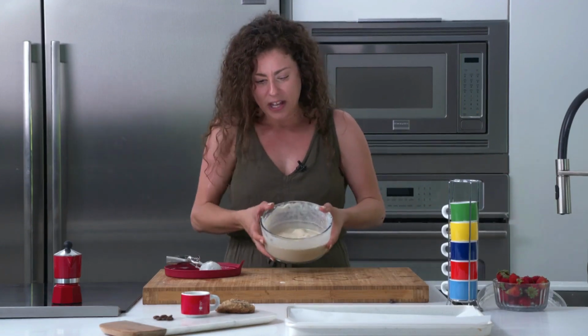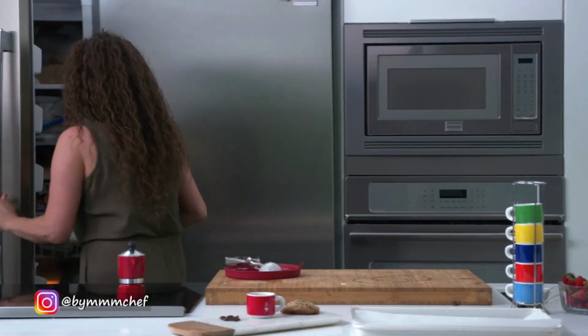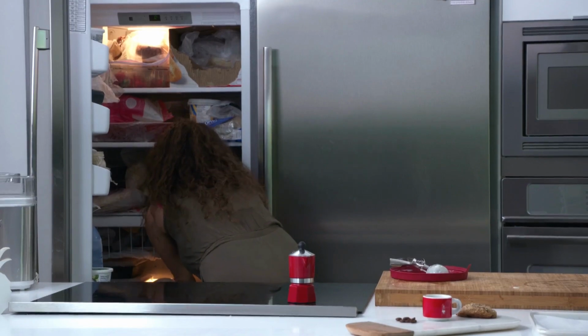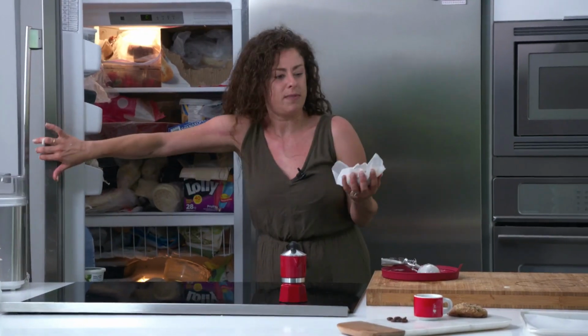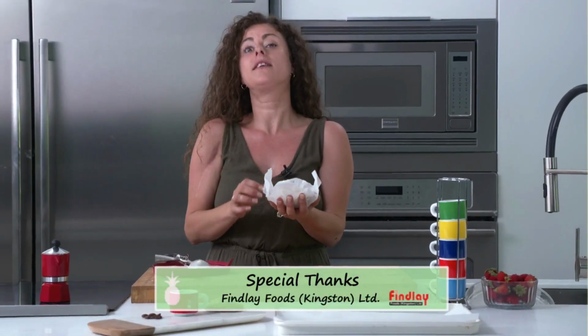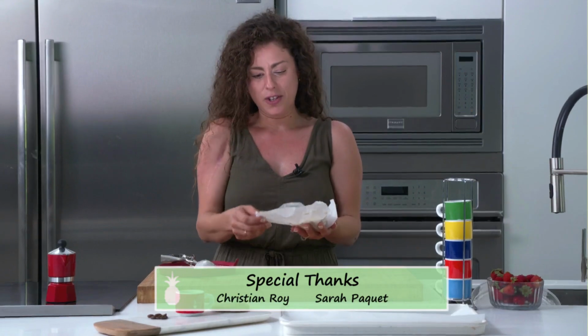So my coffee ice cream is all set. I'm putting that in the freezer to get nice and solidified. And I'm taking out one of the ice cream sandwiches. It has not set in the 35 seconds since I put it back in the freezer. So it is a mess and I'm not going to eat it.